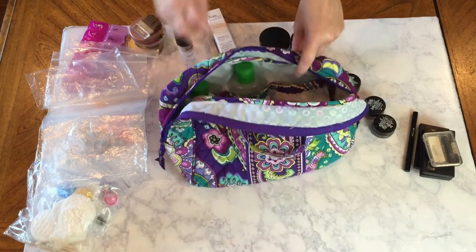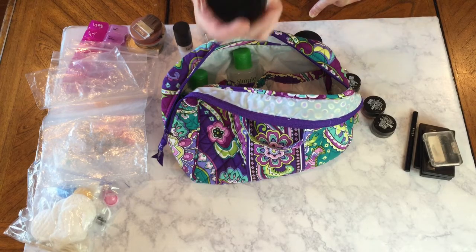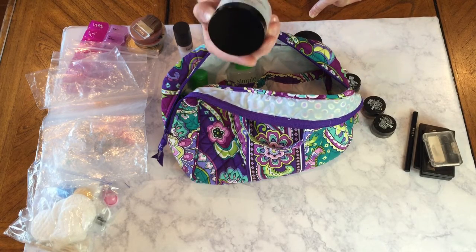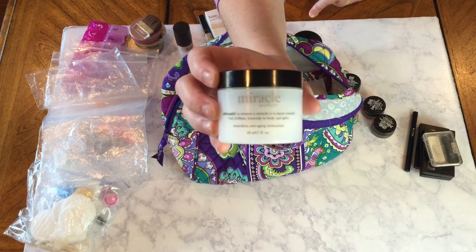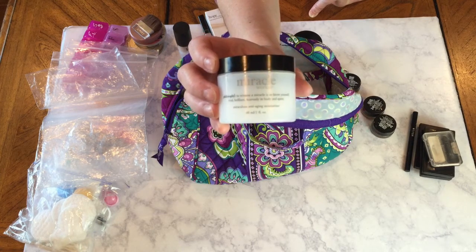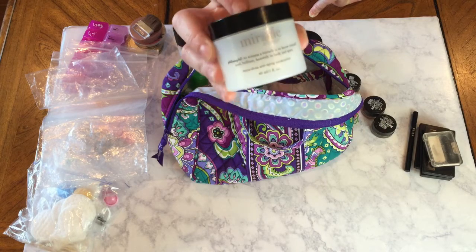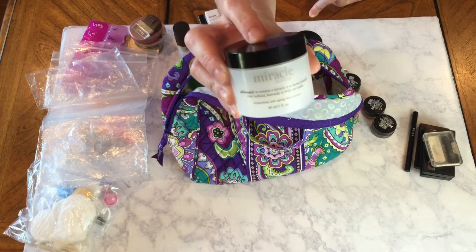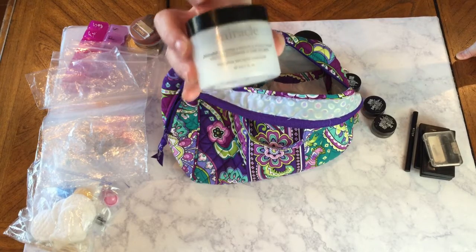Now, next I'm going to put in my moisturizer. I've got 2 daily moisturizers that I use on my face. One is for nighttime and one is for the day. During the day, I have started using the Miracle Worker from Philosophy. I like the Hope in a Jar. I was using that for probably 2 or 3 years, and I've got really dry skin, so I decided to give this a try, and I like it a lot better. It gives my skin a lot more moisture.